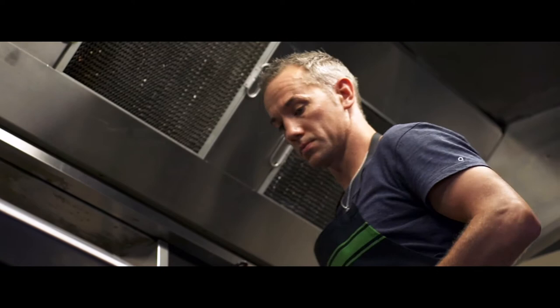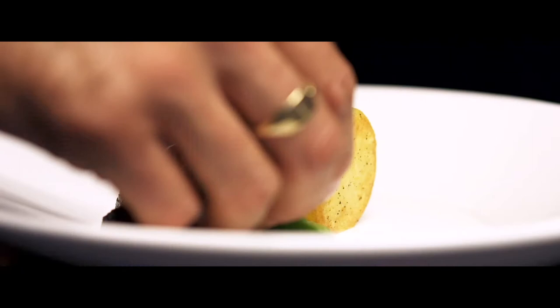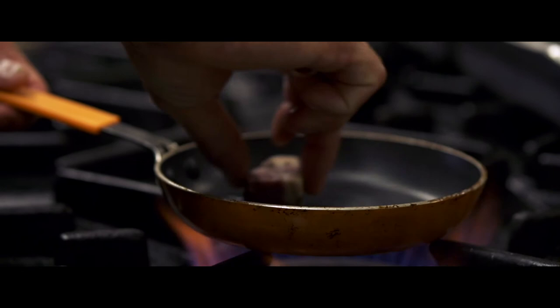Today I've made a lamb dish using lamb rump and a lamb shank pastel. We have a duck fat potato with a bean salad and a red wine jus. The beef dish is a beef tartare served with a 48-hour slow-braised beef cheek.